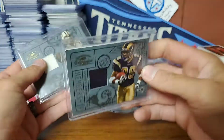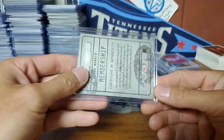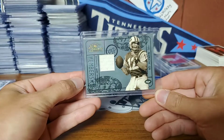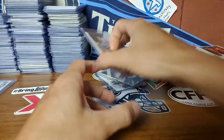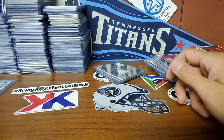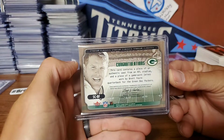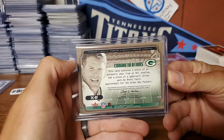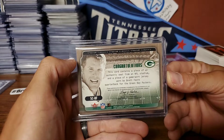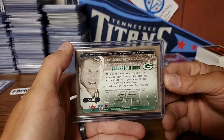But there's another one somewhere. But yeah, there's no color to it, but Joe Namath is pretty sweet. And it's numbered, so I actually kind of like the look of that card. Kind of basic and clean. But this card, and again, I know it's just relic cards and all that, but I really liked it. This card contains a piece of an authentic seat from an NFL stadium. And I guess I didn't read that, but also a game-worn jersey worn by Brett Favre.